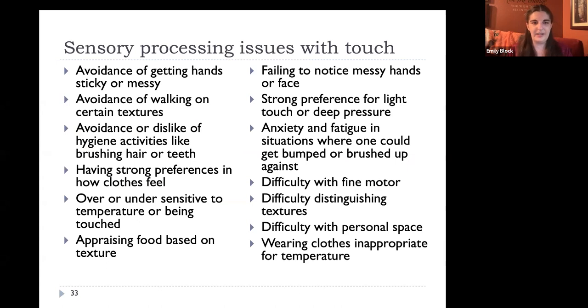This is also something we see a lot in little kids, but it's not something that you necessarily grow out of. Avoidance or dislike of a lot of hygiene activities. This is something I do a lot of work with, things like brushing hair and teeth, taking a shower. This can be really challenging for a lot of people. Having strong preferences in how clothes feel or how much of the body they cover, how they fit, whether they're tight or loose. Being over or under sensitive to temperature or being touched.